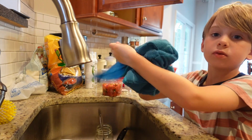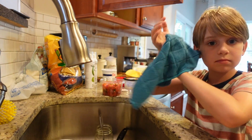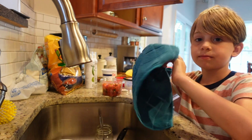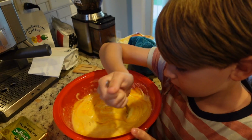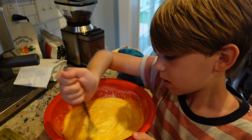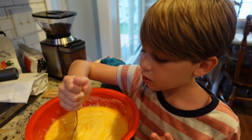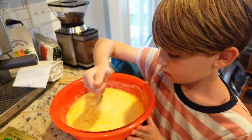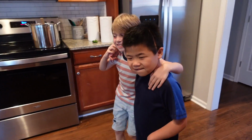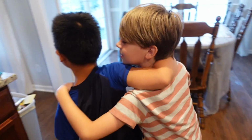Always wash your hands whenever you're done cracking eggs. That's right. Good job. Because if you don't, you might get sick. Might get salmonella, huh? First time cracking an egg. That wasn't your first time. You've done it a few times before. My first time cracking 3 eggs. First time cracking 3 in a row. Yeah. Well, you did a good job. You guys are so cute.